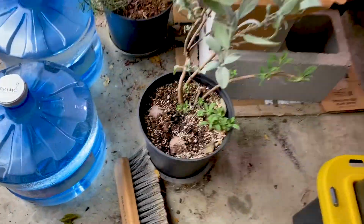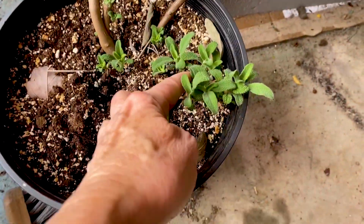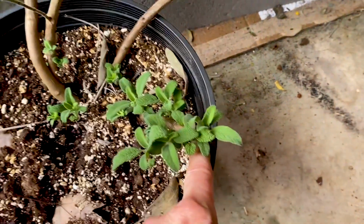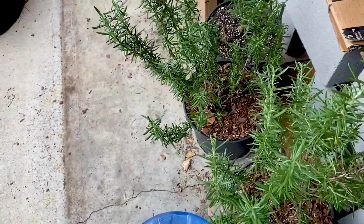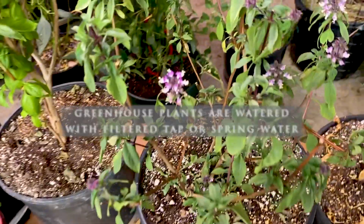And my sage is looking okay, and I've got new sage coming out of the bottom here. So I'm excited. This was just a bare stem I thought was dead, and I thought, well, just leave it here. It might sprout, and it did. And I've got rosemary for the winter, fresh rosemary. I mean, isn't that awesome? And I've got fresh basil.